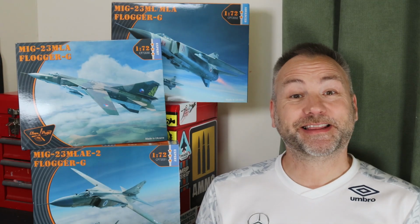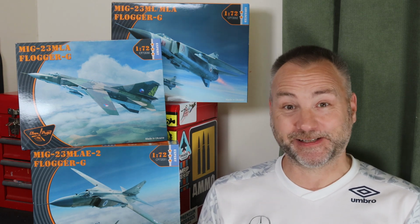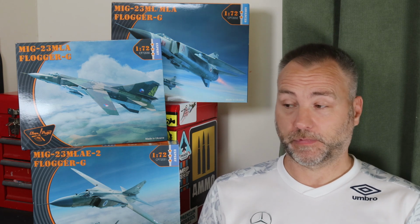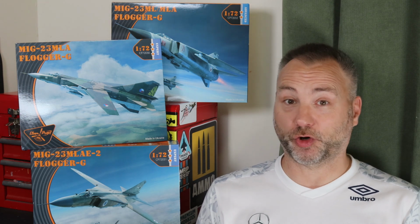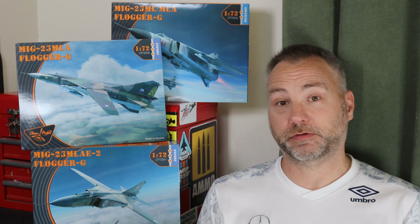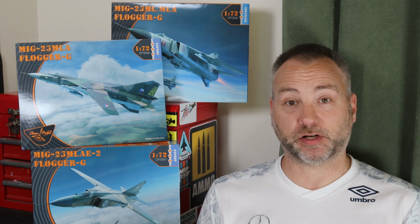Okay, there we are. That is the Clear Prop 72nd scale MiG-23. What an amazing kit. Absolutely brilliant. The detail is fantastic. Now, these are expensive, but if you shop around, you will be able to find them on discount. But if you want quality, you've got to be prepared to pay for it. And I think it's well worth the retail price, this. I think it's a beautiful model, and I'm really looking forward to getting started on it.